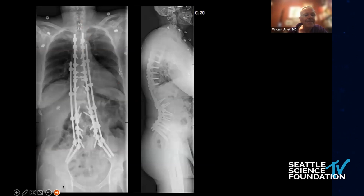For me, as my standard of care in adult patients, I would put 4 rods, and I would stagger them on the top, so as not to induce too much rigidity at the top of the spine.